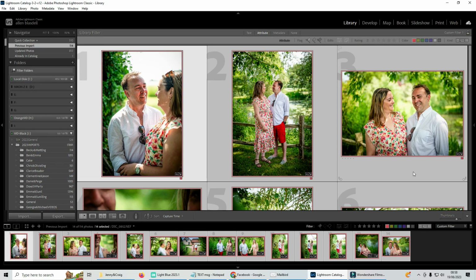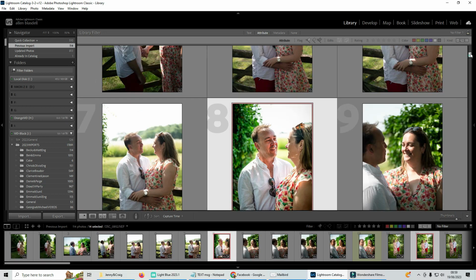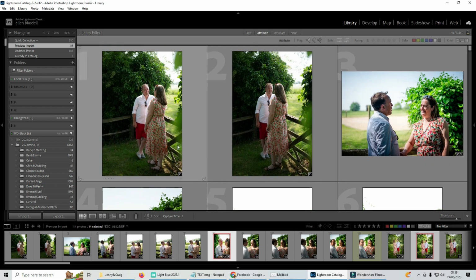Okay, so here we are with Matt and Becky. The first thing I'm going to do is very quickly run through all of the shots, just to give you an idea of what the place was like, what shots I got, and so on. I spent about 20 minutes, I guess, getting these shots. We'd previously spent about 20 minutes talking about their wedding, getting the details, and then we had a walk around what is going to be their wedding venue.